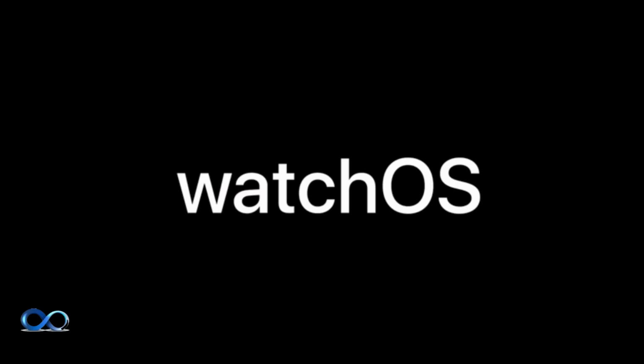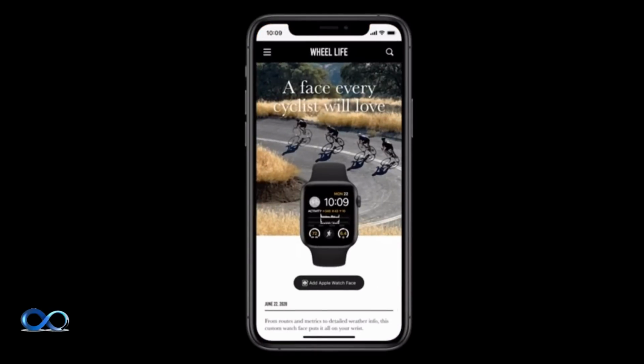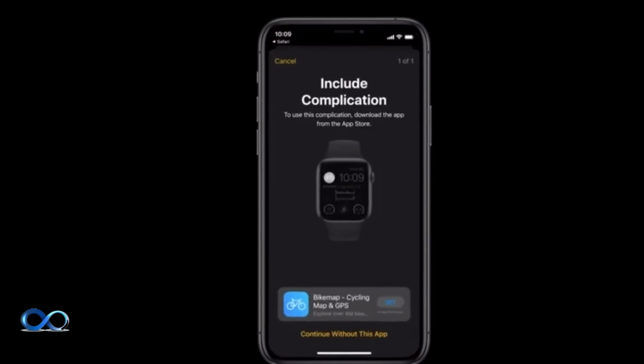Coming to watchOS 7, it has a new feature of watch face sharing. With watch face sharing, you can share via messages to contacts or even to social media. You can add multiple complications from one app, which is very nice. But again, it's not a totally customized one.